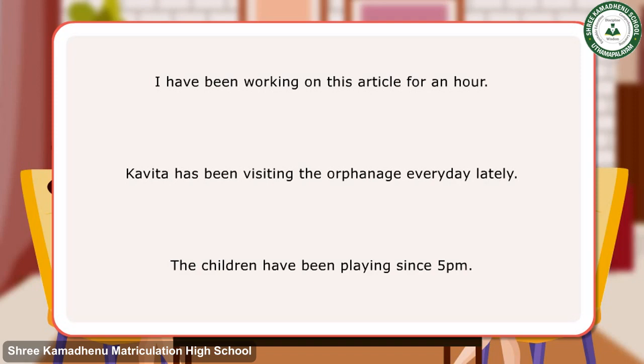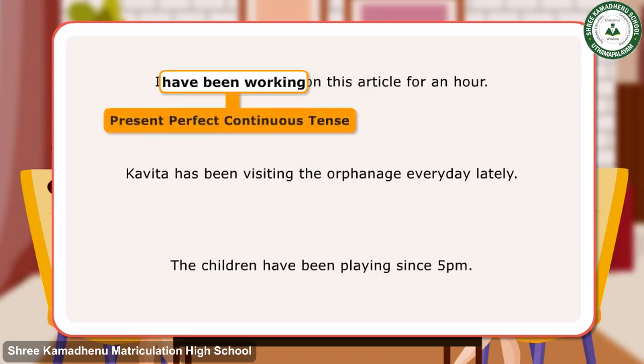In the first sentence, the verb have been working is present perfect continuous tense as it tells about an action which began in the past and is still taking place. The word for gives information about the time period of the action.